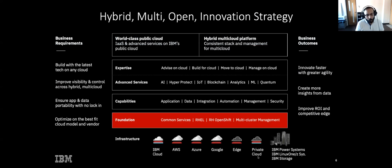So if you look at all of our middleware stack, application stack, database stacks, integration stacks, automation stacks, security stacks, they've all been containerized and are running on this common foundational layer. And that's ultimately IBM's strategy. So you're going to see more and more of IBM being able to launch some of these multi-cloud capabilities that can be deployed on several technologies.